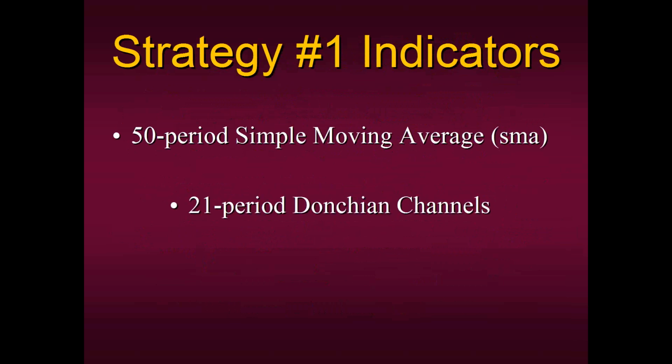Our second indicator is a 21-period Donchian channel settings. Now, some of you may have the Donchian channels already on your platform. I know TradeStation has it. I believe NinjaTrader does. Some other platforms may not have it. Just do a Google search. I believe there are some free platforms online that have the Donchian channels. You just want to set the period to 21. Usually it's set at a 20 period, and that's okay, but we've found out that the 21 seems to work the best in overall all markets and all time frames, okay?